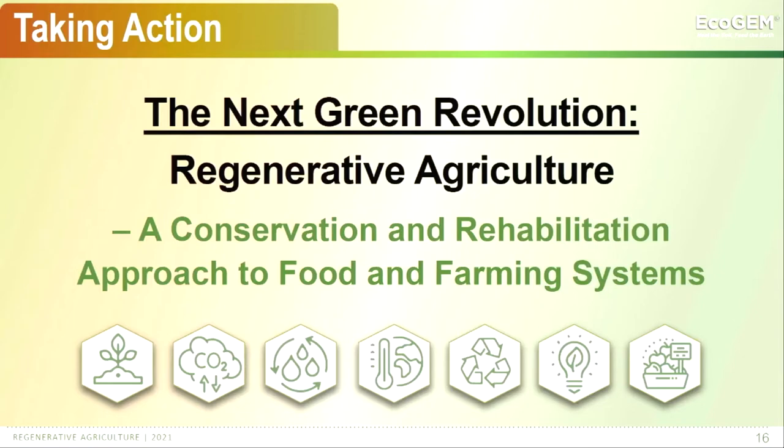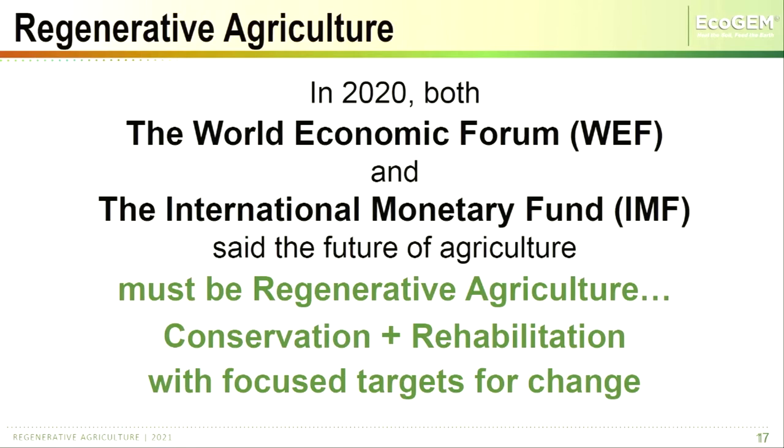Now, in order to meet these challenges, the next generation in agriculture is going to be what's known as regenerative agriculture. It's a philosophy, it's a thought process, it's a way of life for the agriculture sector to bring conservation and rehabilitation, key point, rehabilitation to food and farming systems, okay? The World Economic Forum last year, the International Monetary Fund last year have both said the future of agriculture is in regenerative agriculture. And we need to be very focused and specific of what those targets are going to be, okay?